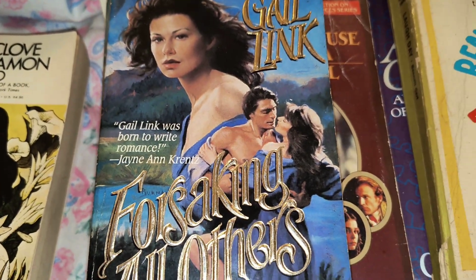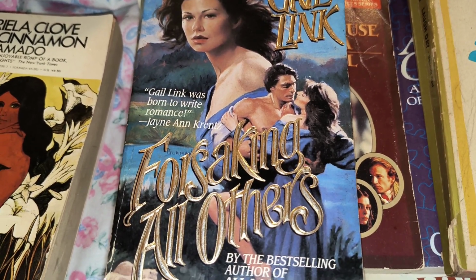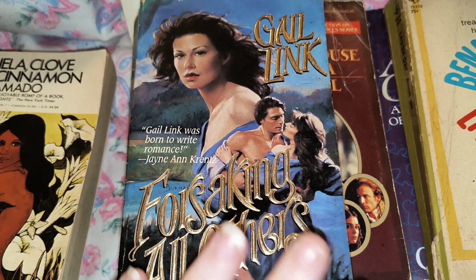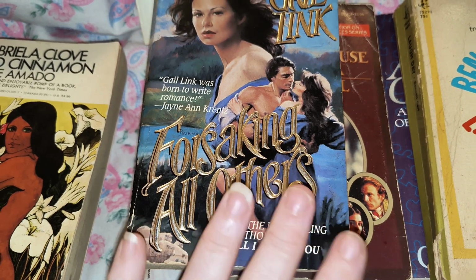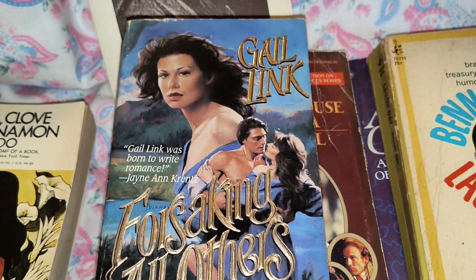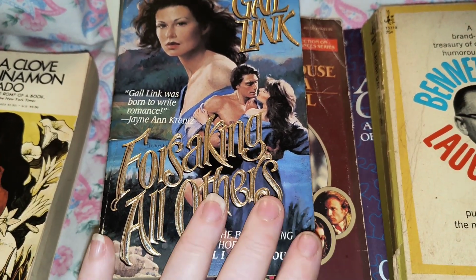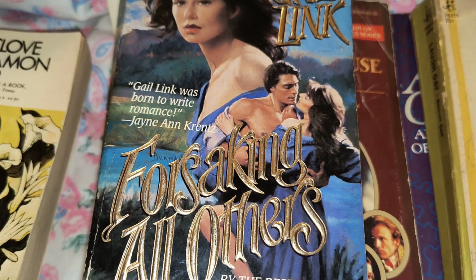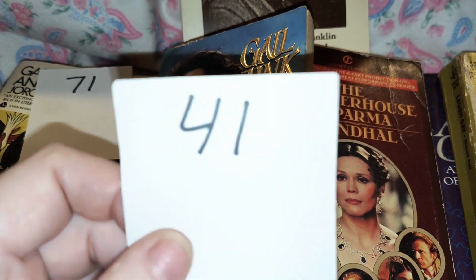If you like the All Souls trilogy, A Discovery of Witches, which they made into, who has it? Acorn TV? Somebody has it. But they've turned that into a small mini-series. That kind of historically accurate, where the romance is not the sole part of the plot, but the historical stuff is accurate for the time period, for the location. Her early stuff is exactly like that. I absolutely love some of her earlier stuff. This particular one I have my own copy of. I don't need a second. So this is Gale Link's Forsaking All Others, and I just realized I forgot to give the numbers. So Forsaking All Others will be number 71, and the Scotswoman, the English Fletcher book, will be number 41.